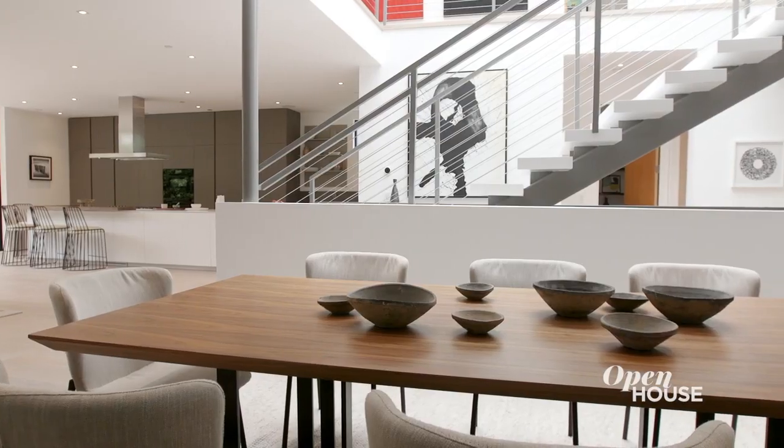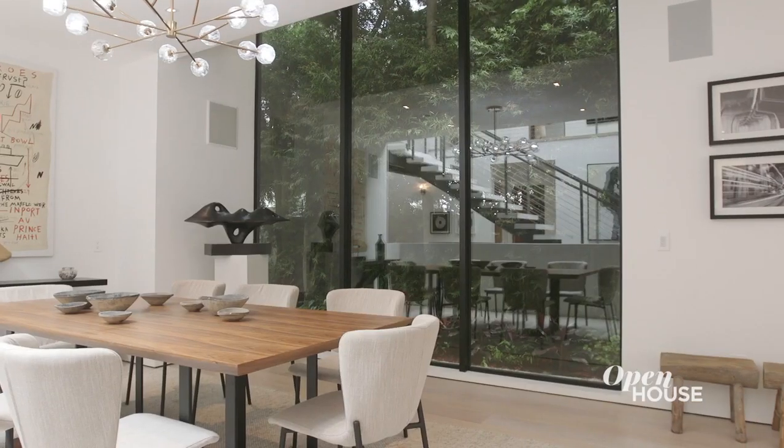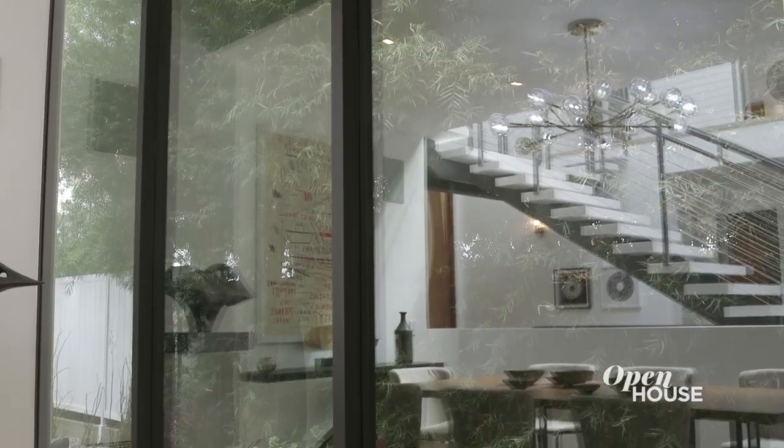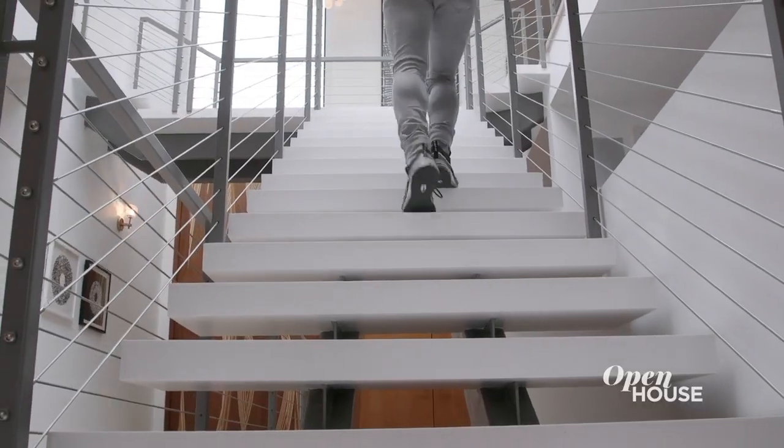And we want to create a design experience wholly unique to the dining room space. And we've done that by popping up the ceiling about 4 feet and allowing these 12-foot windows to rise up and frame the beautiful landscape. And speaking about design experience, let's go upstairs. You have to see this.